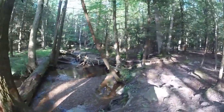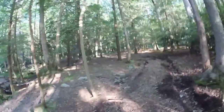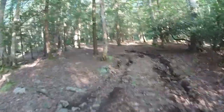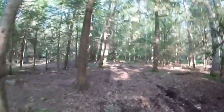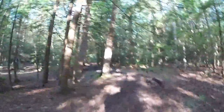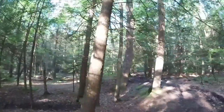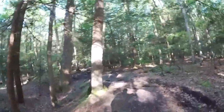There's quite a few trees down back here. And it looks like a vehicle was back here, so they may be doing some maintenance back here as well. The trail closed ahead, so I'll assume we can go back a little bit of a distance. You can see the marks on the trees, very clearly marked. It's a beautiful trail to come back on in the summer.